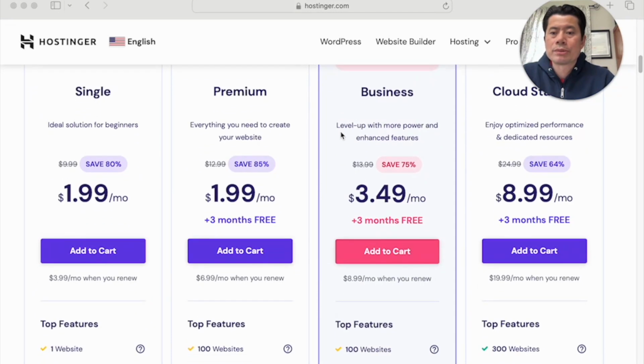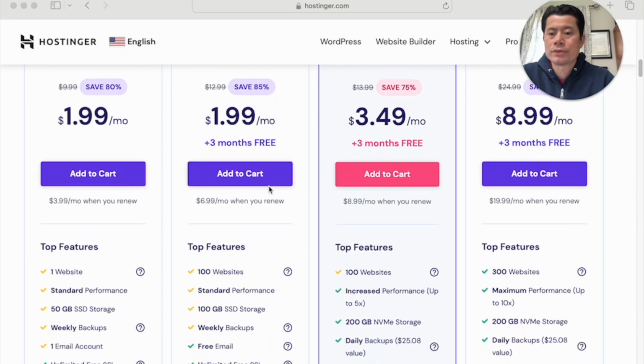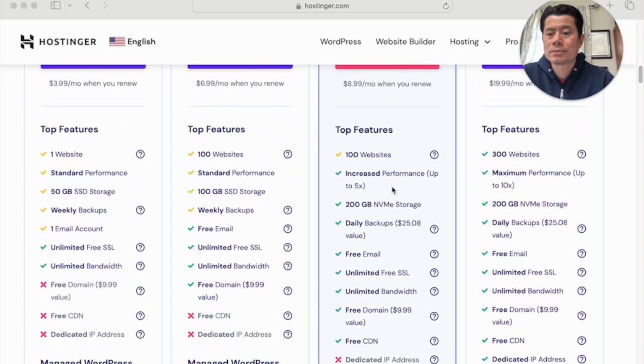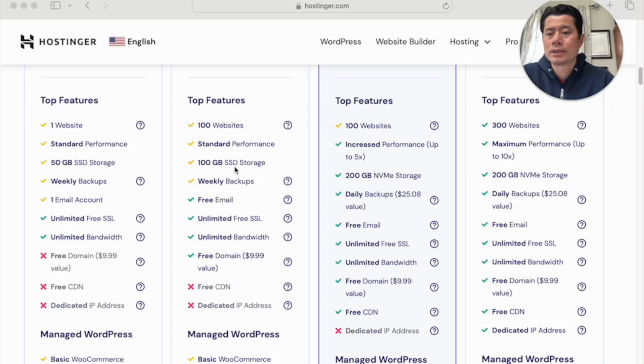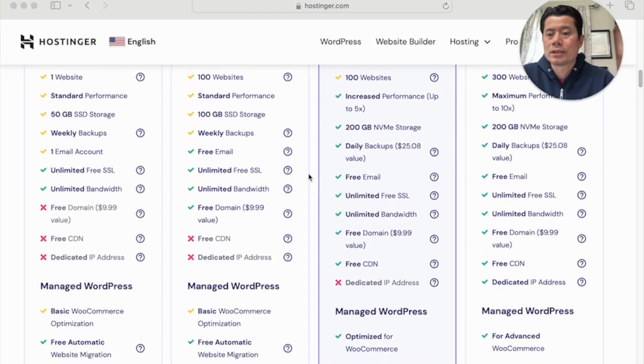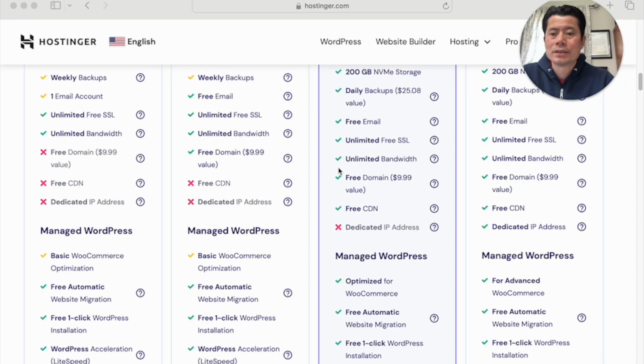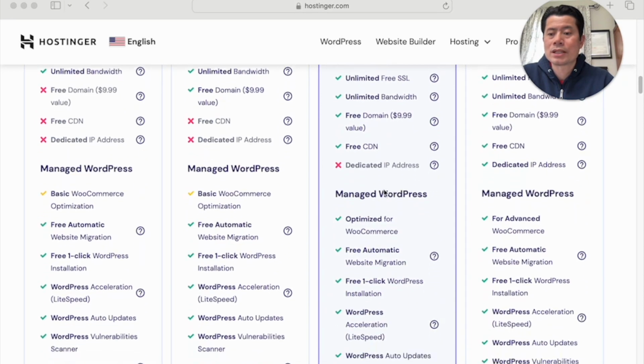Plus 3 months free. Premium plan and the business plan, you can see in pink here, or fuchsia we're going to call it, that's purple. 100 websites in here, increased performance up to 5 times on the business plan. 100 gigs of solid state storage there, and then about 200 gigs on the business side. Free emails, daily backups, also unlimited SSL. What SSL stands for is the security layer, where you get that stamp of approval, where when you visit a site you have that lock on top of your website. That means it's a secure site and it's been certified. Free domains, unlimited bandwidth, free domains also on the business side.